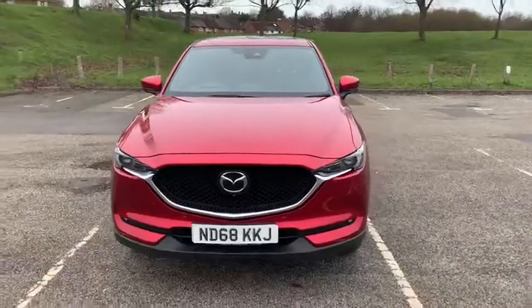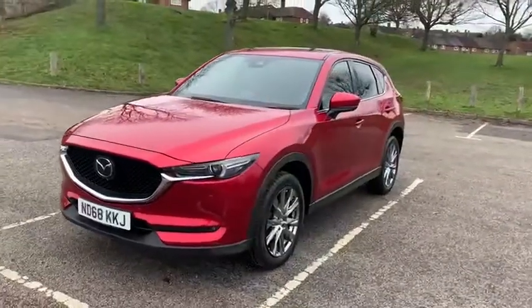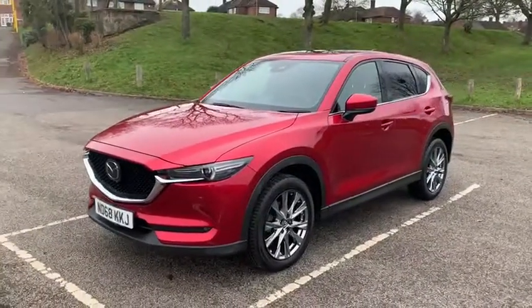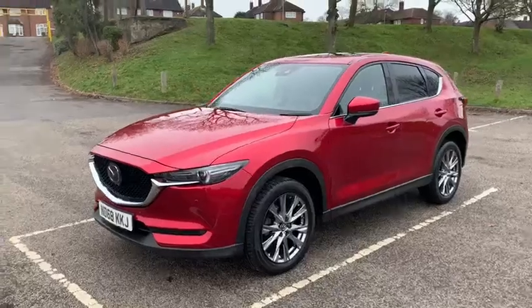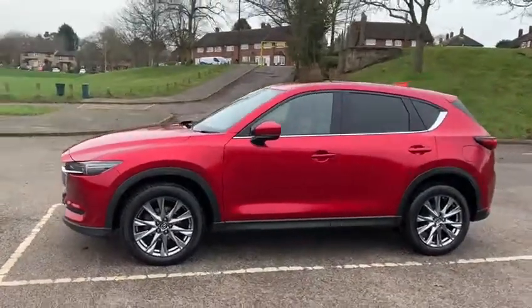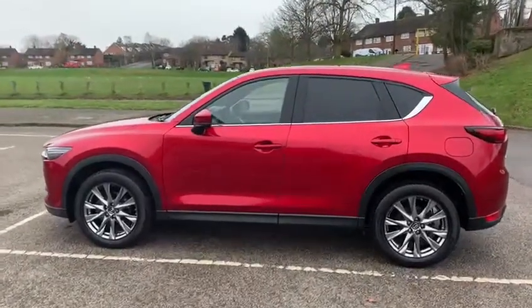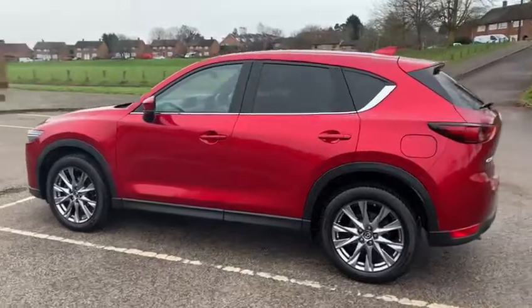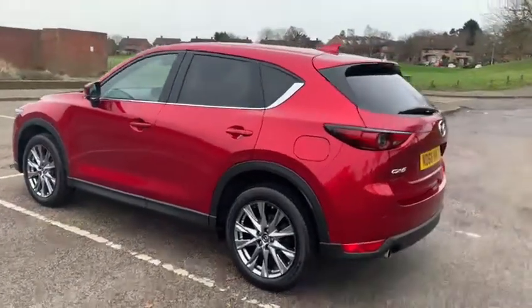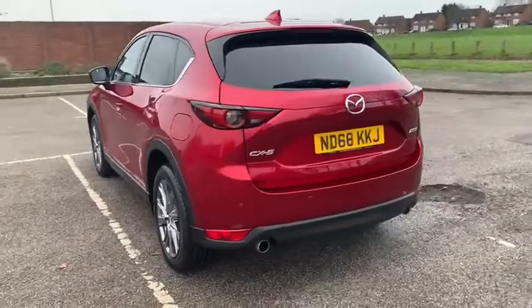Here we have a Mazda CX-5. Now this is the latest shape in the CX-5 model. This particular one is presented in Soul Red Crystal and it's the 2-litre GT Sport. So this was the top of the range model and this is in a petrol automatic. I think this is the first time we're actually offering one of these as a used car because they've not really been out so long.